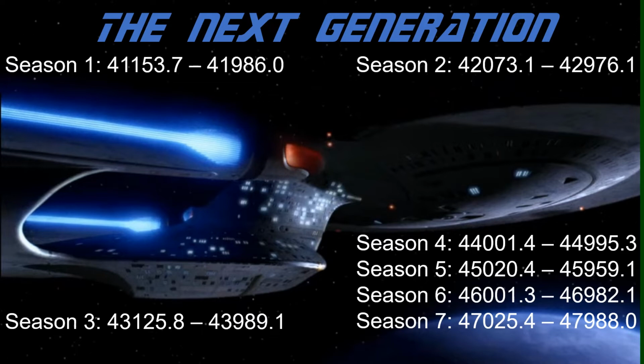And if we look at the 7 seasons here, we can see the progression of stardates from about 41,000 in season 1, which corresponds to 2364 in universe, all the way over to season 7, where we know the stardates are now in the 47,000s, corresponding to the 7 years of the show. And we'll see this pattern continue into the TNG films.